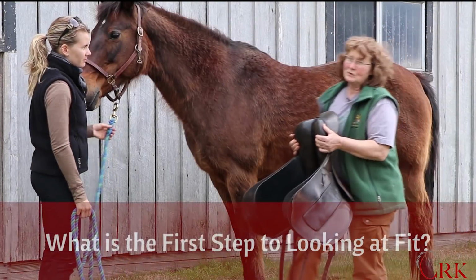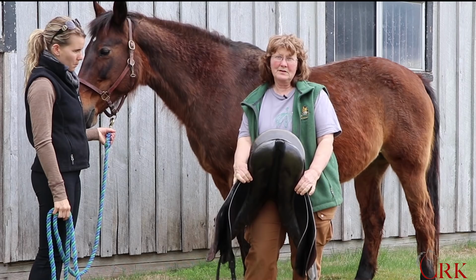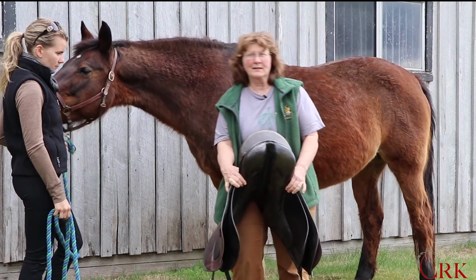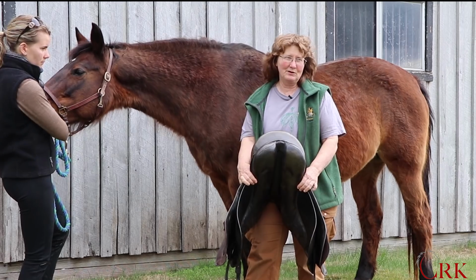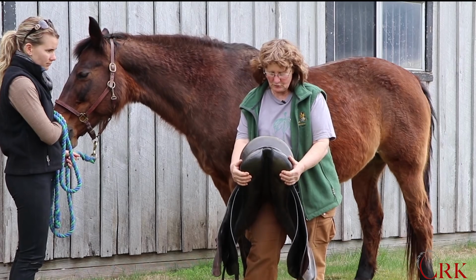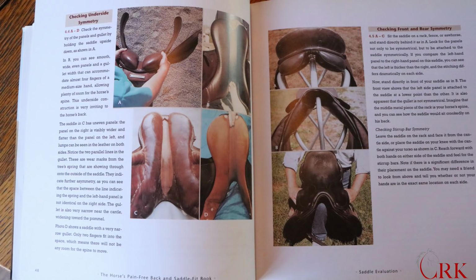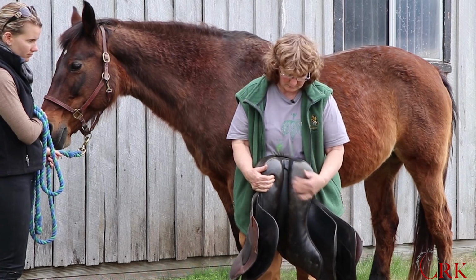So the first thing we'll do is to look at a saddle that is not on the horse, essentially a saddle pre-purchase exam. Most of the time we're actually doing saddle post-purchase exams, which means you have the saddle already, and now you're finding out there's a problem. In the pre-purchase exam we want to look at the saddle for symmetry, and in the book I go into great detail about that. The saddle should be the same on both sides, and if this is an English saddle, how big the channel is, and that the channel, or the gullet space, is even.